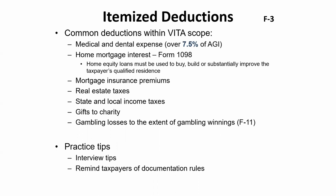That is allowed as a deduction. So anything coming off the 1098 should be in pretty good shape. Now, we do have some issues on home equity loans. Those can only be deductible if that is used to either acquire, or basically buy or build or improve the taxpayer's qualified residence. So we may be seeing people taking advantage of the increase in equity in their home and actually doing some home mortgage equity loans.